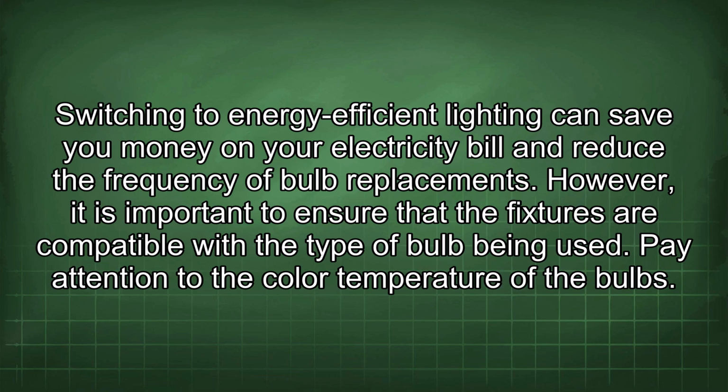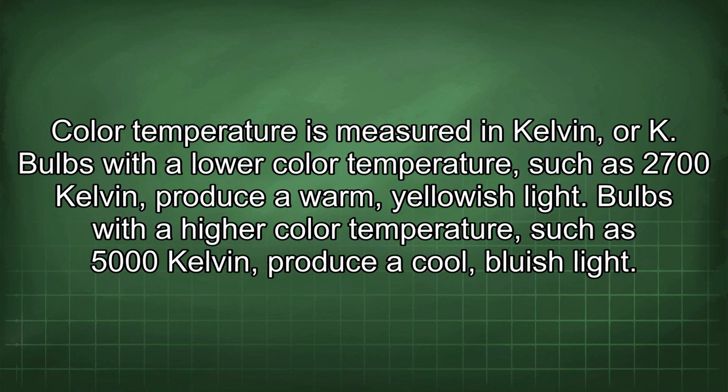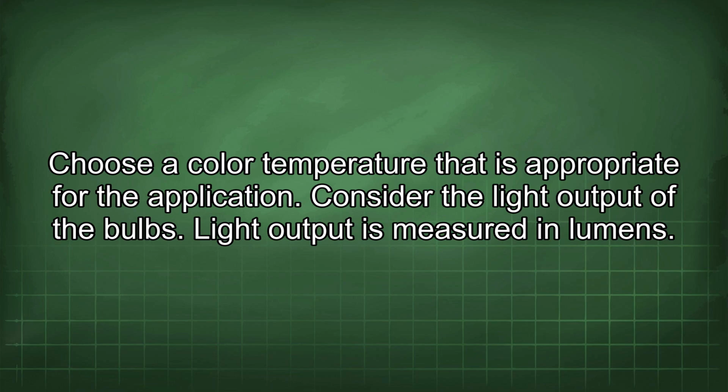Pay attention to the color temperature of the bulbs. Color temperature is measured in Kelvin, or K. Bulbs with a lower color temperature, such as 2700 Kelvin, produce a warm, yellowish light. Bulbs with a higher color temperature, such as 5000 Kelvin, produce a cool, bluish light. Choose a color temperature that is appropriate for the application.